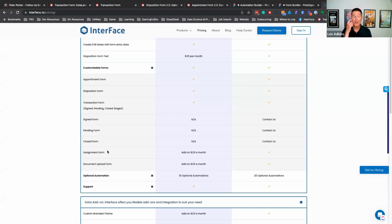I really like that. I didn't know about that one. I like that idea that you're separating creating the appointment from the assignment, but it's a really easy way to.